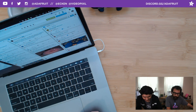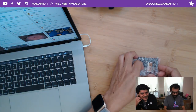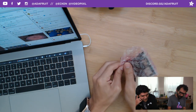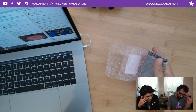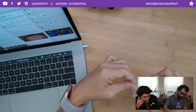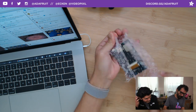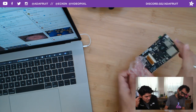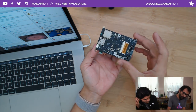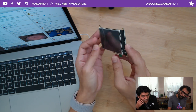So I guess open this one up. Live unboxing. Live unwrapping. So this is what comes in a nice pink bag, bubble wrapped, nice and tight. The protective film for the screen is still on there. And hopefully soon it will ship with CircuitPython. It does have CircuitPython on there, but we are working to get all the latest libraries and things ironed out so that we can ship it with running code.